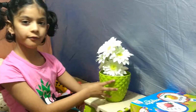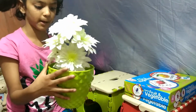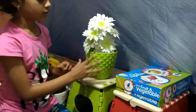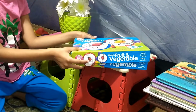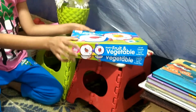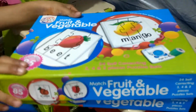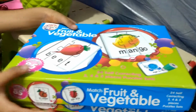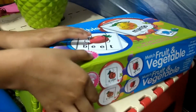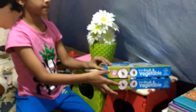So guys, this is a fake flower. We put it as a real flower. So if you want, you can buy it or keep it. So next one is this fruits and vegetables puzzle. So also. We didn't have any more boxes, so we put in this boxes.